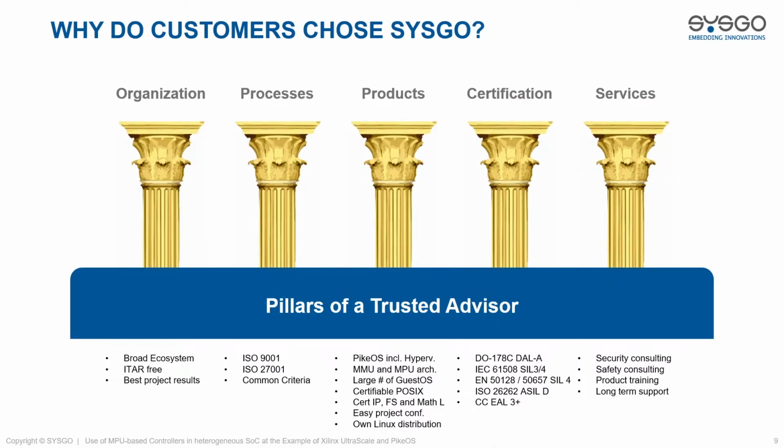So why do customers choose SYSGO? First off, let's take a look at our product line. As mentioned before, we have the PikeOS hypervisor, we have ELinOS, and in addition to that, we have certifiable IP stacks and certifiable file systems. On the certification part, we provide certification kits for all major safety and security areas.